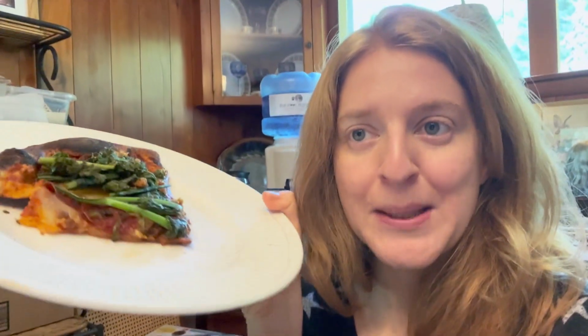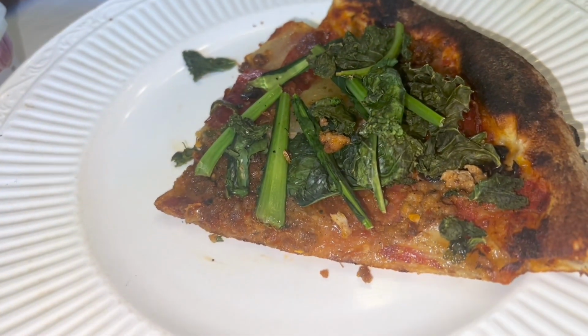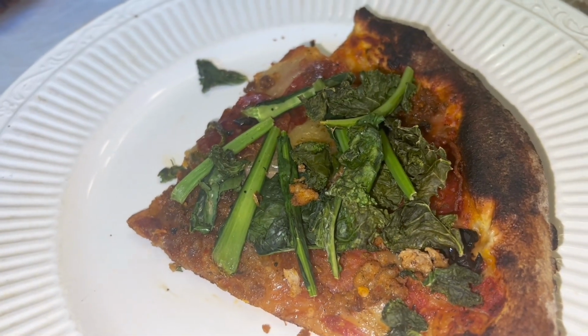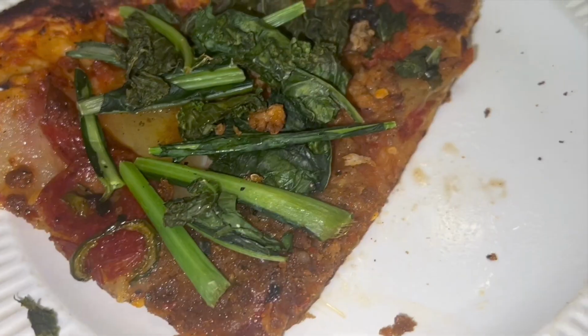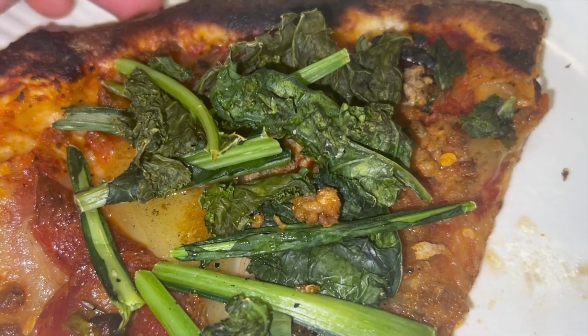Lunch today, pizza. This is a locally made sourdough crust pizza. This is completely made with a sourdough starter and then just makes the wheat flour way easier to digest. I just topped it with a bunch of kale from our garden. I'm gonna eat it like this.